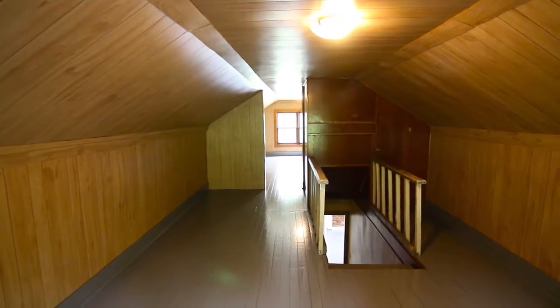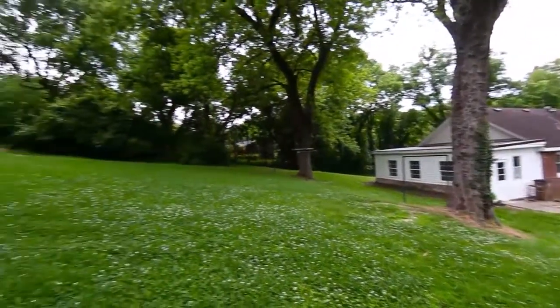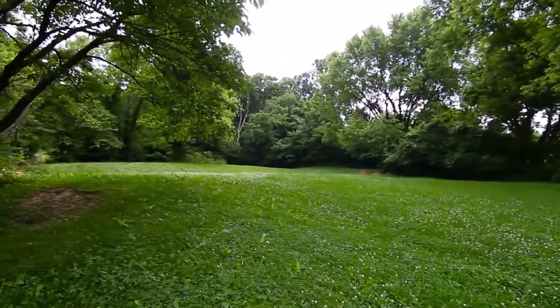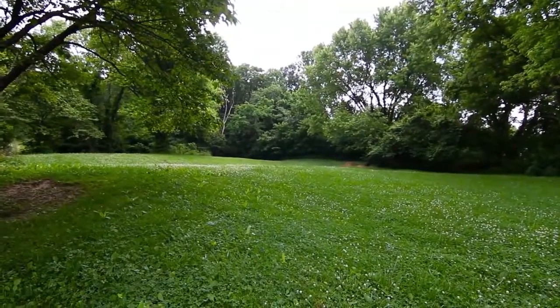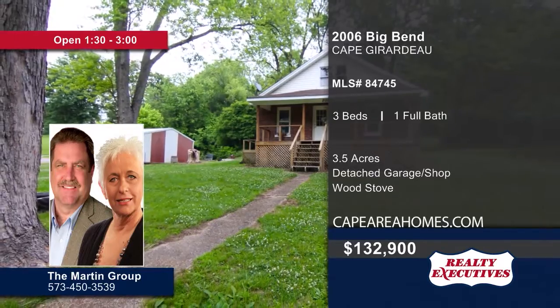Outside, you will appreciate the detached garage or shop with concrete floors and electric. This definitely is the home to choose if you want a convenient location and a country feel. Contact the Martin Group today to see even more.